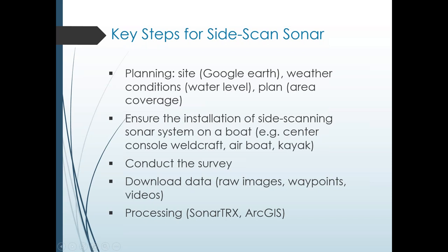After conducting the survey, back at the office, we download the data, and the data includes both raw images and waypoints, and we collected video recordings as well, to use in the final processing. We use different platforms for processing, digital image processing, SonarTRX, which allows us to quickly process the video recordings we collected, and we use an ArcGIS extension in order to process the individual snapshots we collected on site.